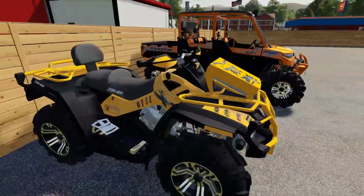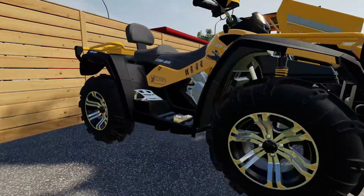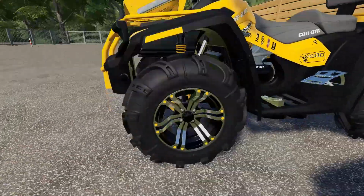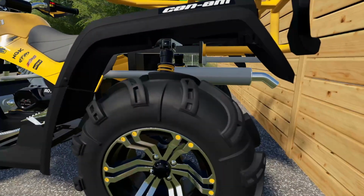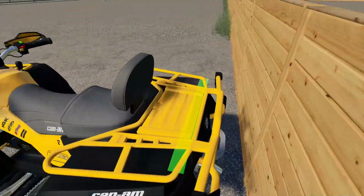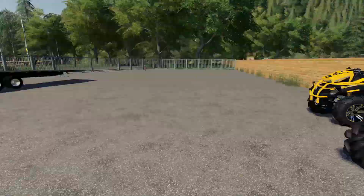But also, we've got a Can-Am Outlander. This is an 800. This thing is all done up as well in kind of the Can-Am yellow. I love that color. This thing's pretty crazy as well. And of course, we're going to be taking these things through the mud. Like, we can't not test these things out. But we'll get the trailer unfolded and we'll get them loaded up.